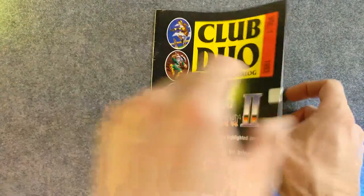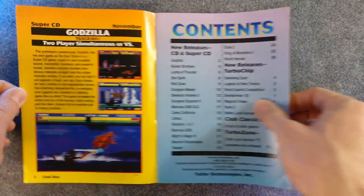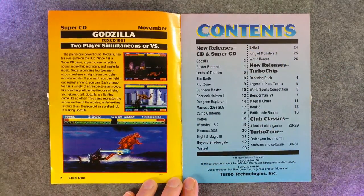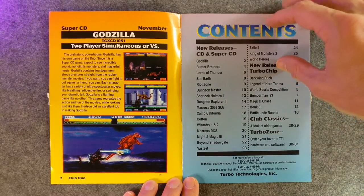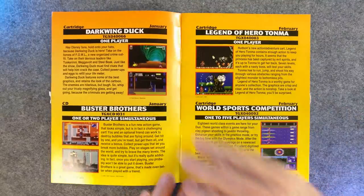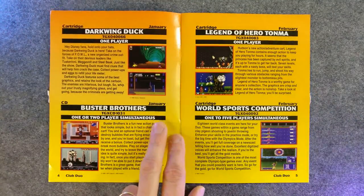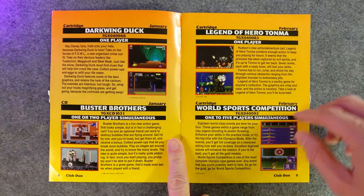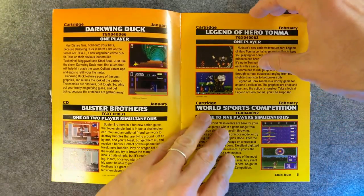It's gonna be a little sticky. Bam, right off the bat. Look at Godzilla on Super CD. Would you just look at it? Coming in November. So let's get started. Oh boy. I will try to hold these down here.